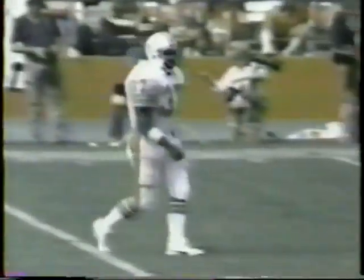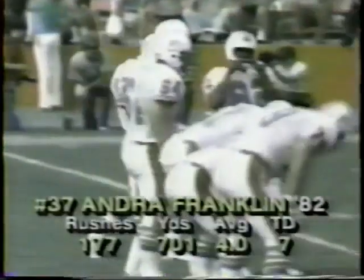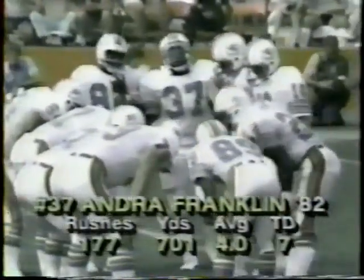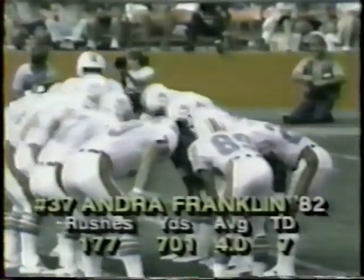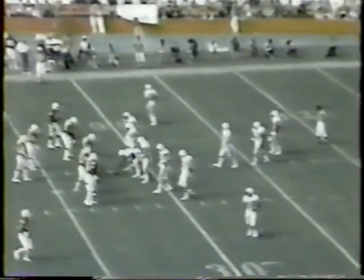The handoff is to Franklin. He leans to the 31-yard line, excuse me, a gain of 6. It'll be second down and 4 as Roland James and Rick Sanford make the tackle. Franklin last week, as you look at his 82 statistics, last week 18 carries for 75 yards. Official spotted at the 32, so it'll be second down and 3.